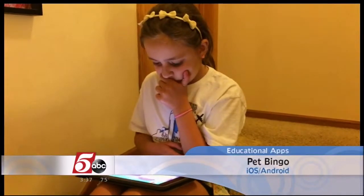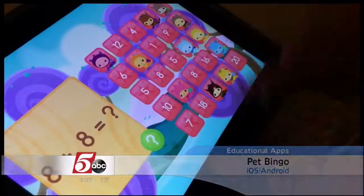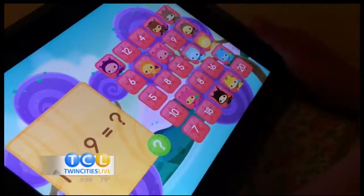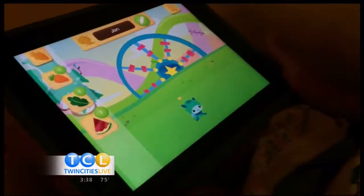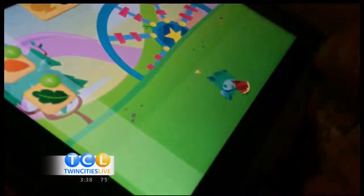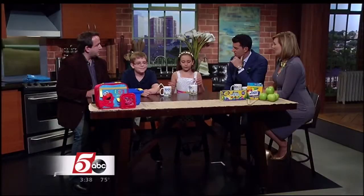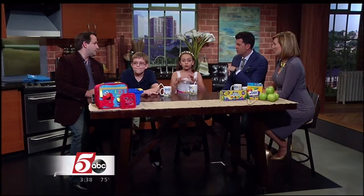So Hannah, tell us how Pet Bingo works. So there's a math problem on one side, and there's bingo cards on the other. It'll say the answers, and you can choose addition, subtraction, multiplication, or division. Oh, that's okay. And if you get it right, it'll flip over the card, and then there will be a little animal on it. Oh, fun. But if you get it wrong, the whole card will just go away.